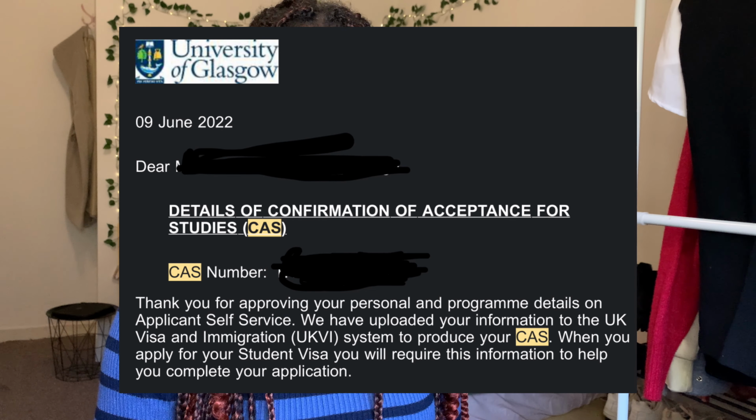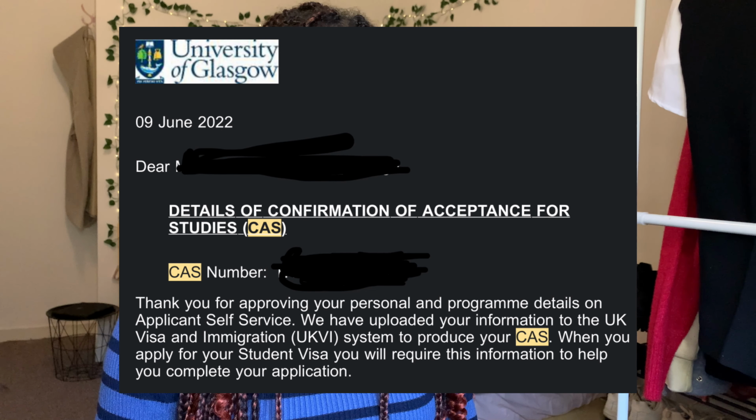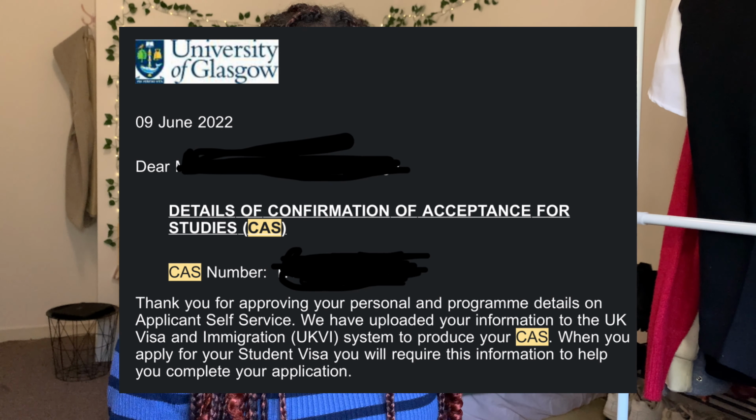Once you receive this CAS, it comes into your registered email address, and there's a CAS number there. The CAS email also includes the start date, the end date, and details of your course, how long it is, and the codes and what qualification it meets for the visa office. You go to the visa office and apply, and the visa office checks that against what the university has sent to them.